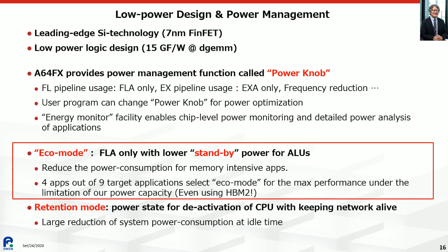And we found 4 applications out of the 9 target applications selected eco mode for maximum performance under the limitation of our power capacity. It indicates that for memory intensive applications, we can reduce the floating point capability by switching off one pipe. So this is valid even if we are using HBM.